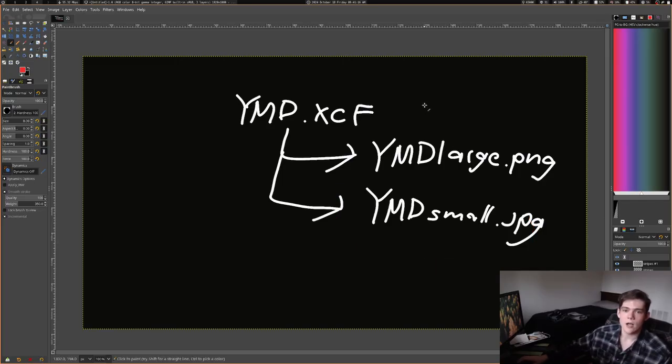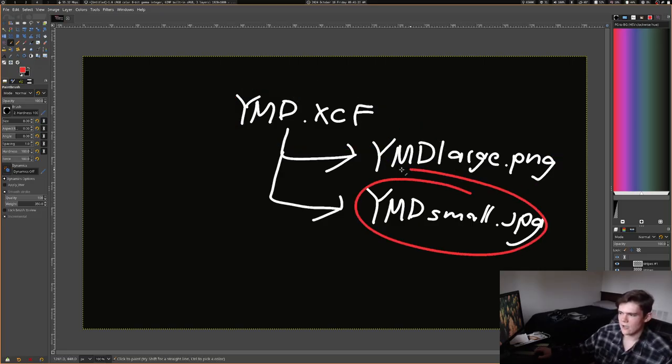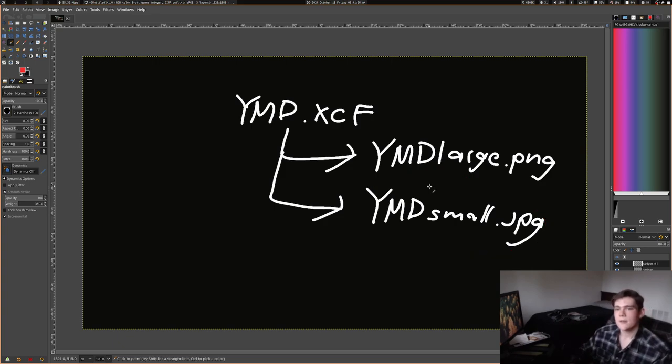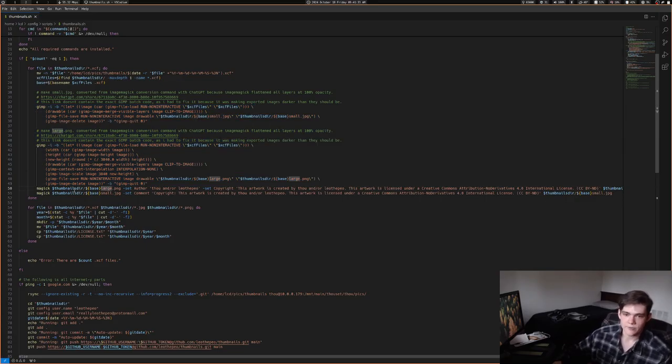So now in the root thumbnails directory, there is this file, and this file, and this file, right? And they're all of the same image, it's just that they're all in different formats. So that's basically what this does. And then it adds the copyright information to the thumbnails. Yeah, it adds it in the metadata.